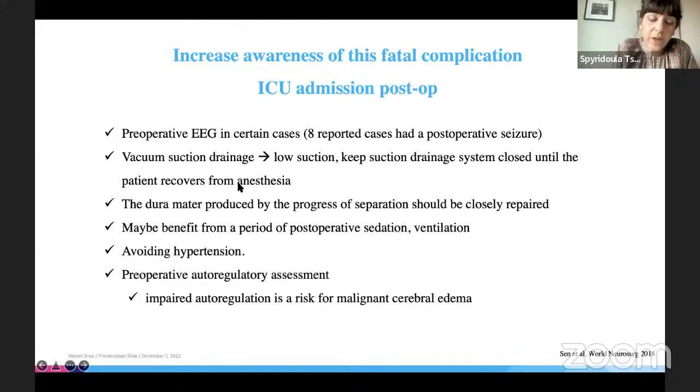There are reports in the literature saying that maybe some of these patients should have a preoperative EEG, because the question is how we can prevent it, right? Some of them had seizures. So some specialists recommend doing an EEG beforehand. Our patient did get Keppra during the case, 1 gram, but as we say, prophylactic antiepileptic medication is never indicated per se unless it is therapeutic.